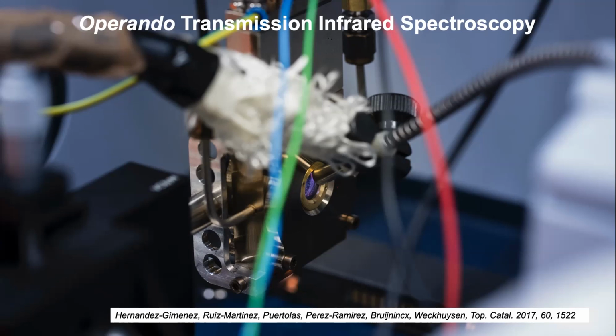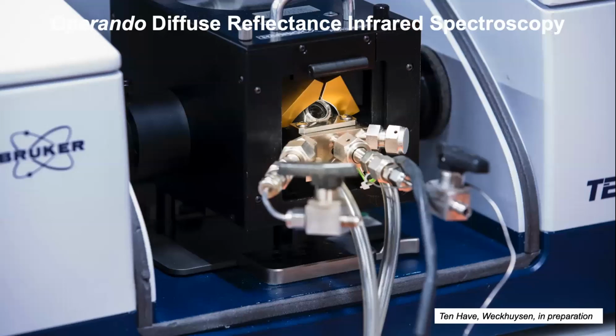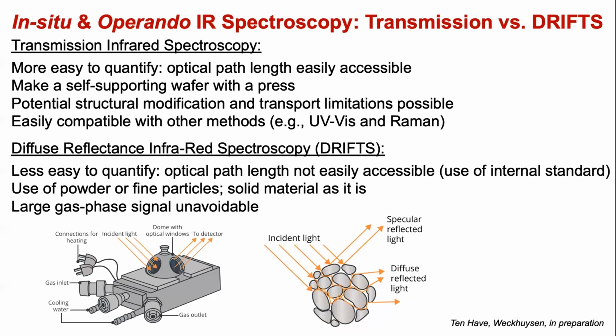This is a transmission cell, and actually you see here an optical fiber in the middle pointing towards the sample, because we actually hooked in also an optical fiber for UV-vis. And this has to be contrasted with this Praying Mantis. It is based on diffuse reflectance infrared. Now you say, what the heck? Well, I can tell you it matters.